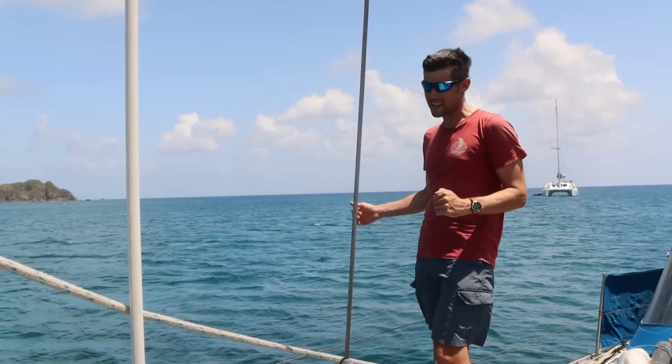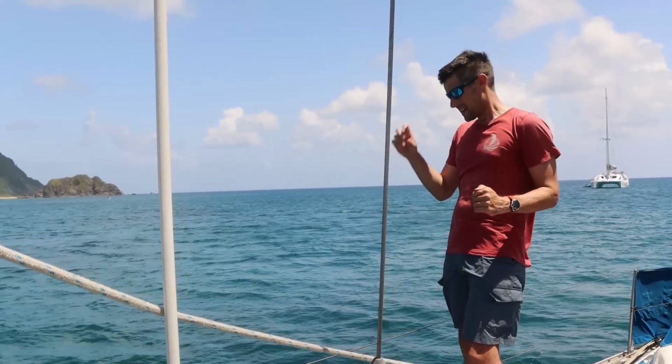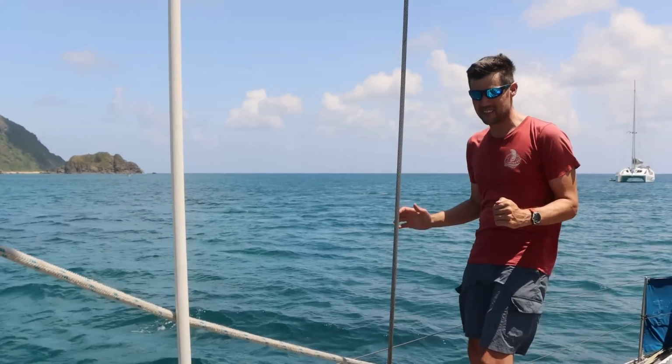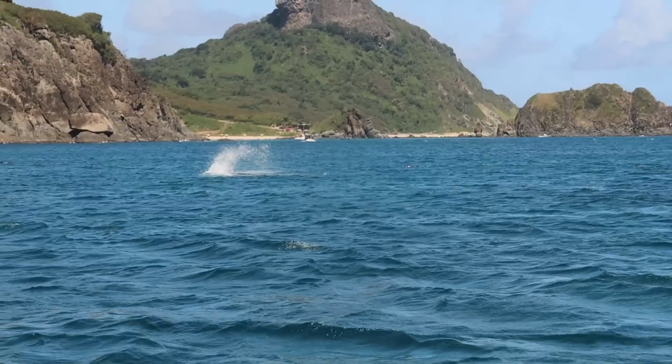Unfortunately, catching the dolphins actually out of the water spinning is virtually impossible on camera. You'll be waiting there for ages with the camera thinking they're going to do it again, they're going to do it again, and they don't. And then as soon as you put the camera away, dolphins up in the air.